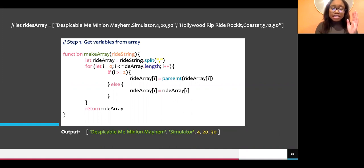First thing off the bat, I created a function called makeArray that takes in a single ride string, for example this Despicable Me string right here, and splits it up. After it's split up into its own array with its own components, from wherever the numbers start, which is index 2 (0, 1, 2), we turn those into integers with parseInt. And if it's not a number, then keep them as the strings that they are. So the output ends up looking like this: Despicable Me Mayhem as its own string, comma, simulator as its own string, comma, the numbers in their own little components as integers.